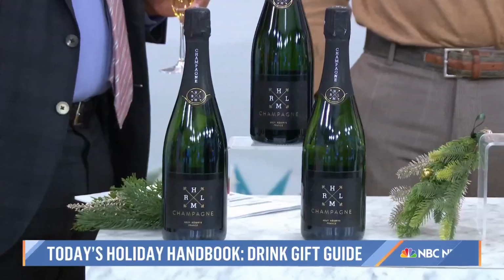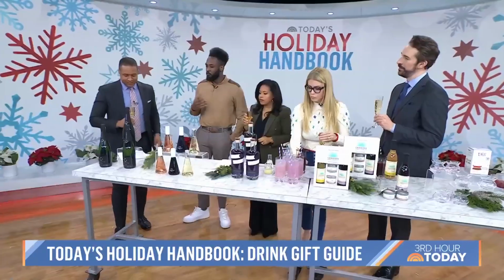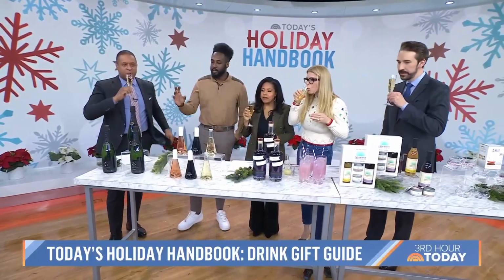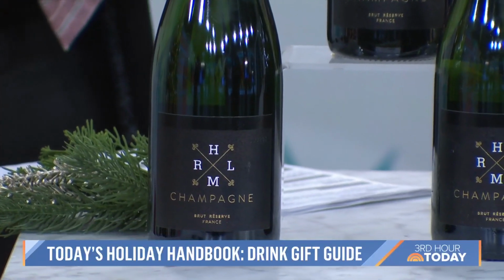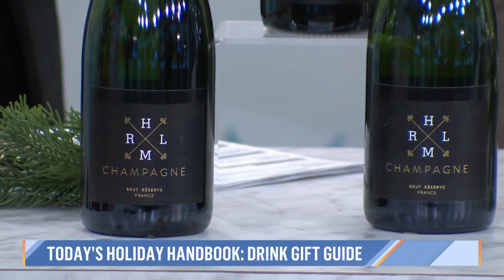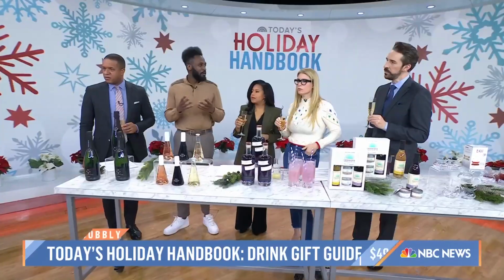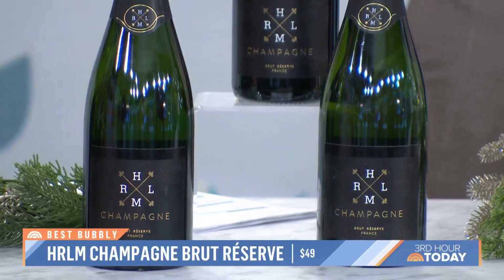You describe it as Harlem in a bottle. Absolutely. Harlem is most known for being elegant and has a rich heritage, and this encompasses this with every sip. I think HRLM champagne, the story behind it, is very unique. It's made in Champagne, France, so it is traditional champagne, yet it's paired with Harlem entrepreneurs and a winemaker from Champagne, France.